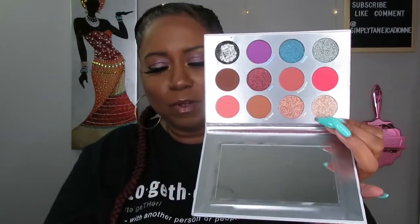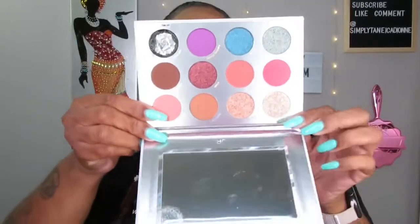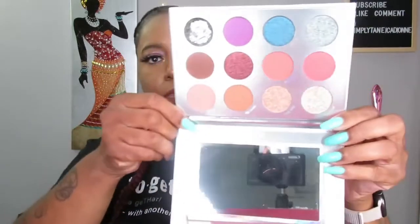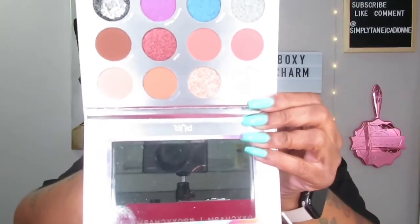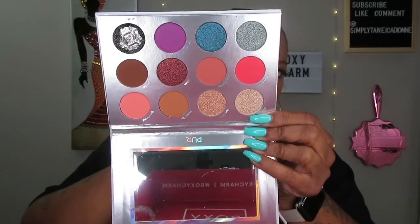I knew it was gonna fall out. It's okay though. Fell out all over my thing. Good thing my box was here. But anyway, that color that fell was a black glitter shade. It's like black with a bunch of glitter in it. But yeah, here are the colors right here. So, they're cute.